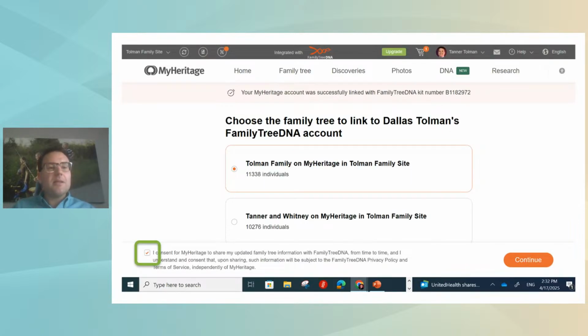And then once you've done that, it's going to bring up all of the different trees that you have on MyHeritage's website, and you're going to pick the one that you want to link to. Again, pick the genetic tree. And then down here, there is this little check mark, and you want to make sure that is clicked. What that does is it makes it so that if you ever change your tree in MyHeritage, it updates in Family Tree DNA in real time. So say that you break your brick wall and add some new individuals to your tree, that information just automatically goes over on Family Tree DNA's side as well.